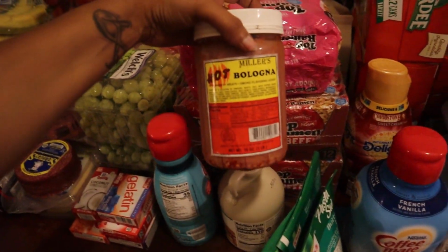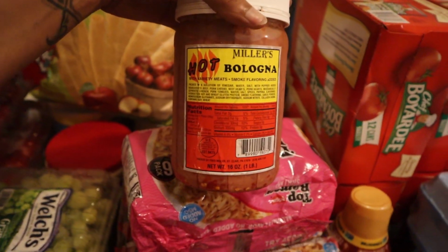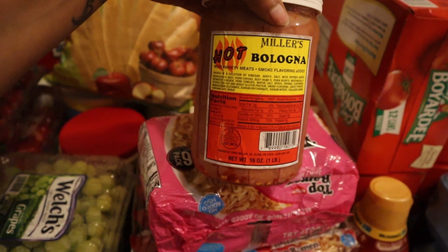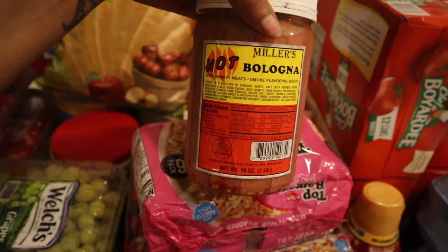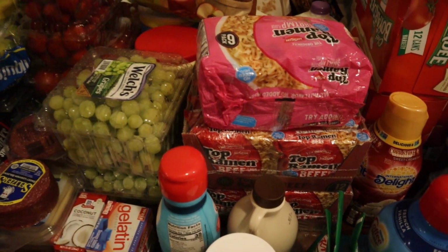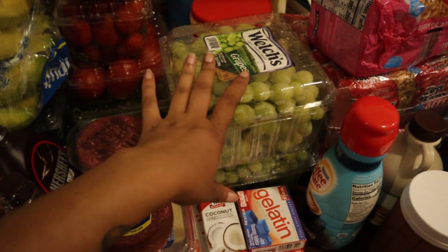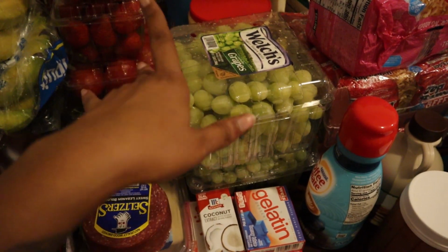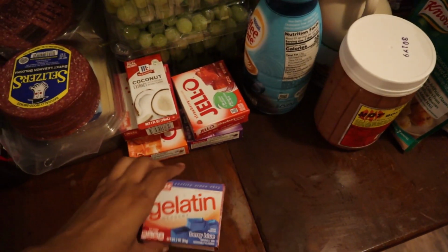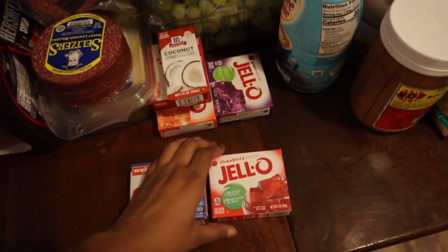I've been dying for these. If y'all are from the PA area and you know about these, hit a like. Because I've been looking for these forever. And corner stores don't have them anymore. So, I found that. I got two things of grapes. The kids prefer the green grapes over the red ones. So, I grabbed these. And then I got Jell-O for all the kids because they like Jell-O.